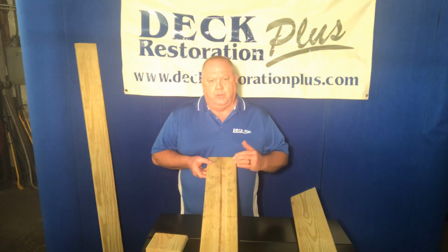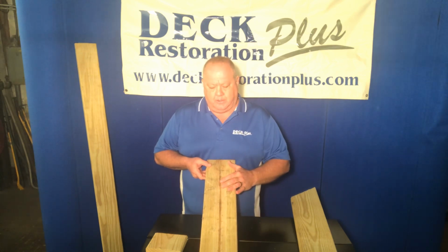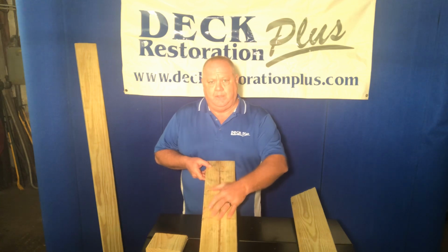Warn the customer if you're going to restore the deck and they have this with knots and resins, what it's going to look like when it's completed. Let them know about the resins leaching. These are things you want to let the customer know ahead of time.